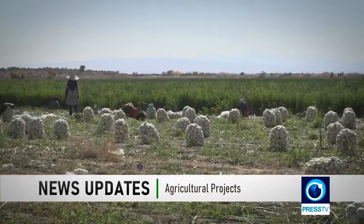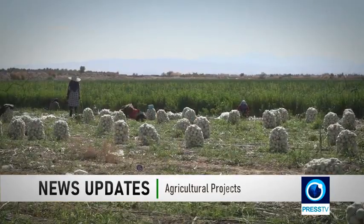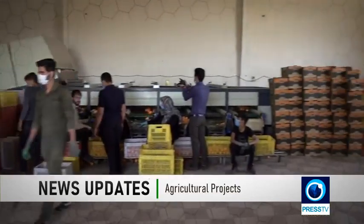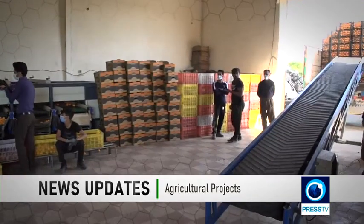These projects will create nearly 16,000 permanent jobs. According to the Iran Chamber of Commerce of the Ministry of Industry, Mining and Trade, the goal is to diversify Iran's economy.